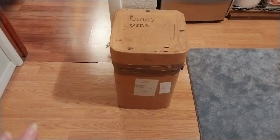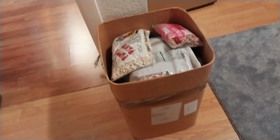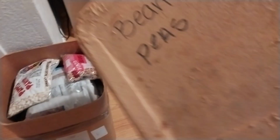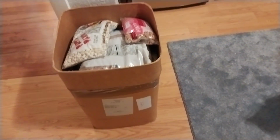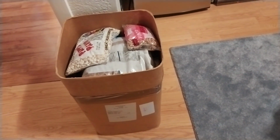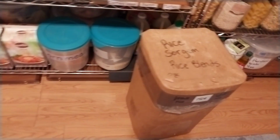Okay, so in this box, it's a very, very thick cardboard box. Let me open it up for you. Okay, so this one is, what's the lid say? Beans and peas. This is full of beans and peas. These boxes my son got at a job that he had, and he was going to throw them away, and I snagged them. Okay? I have another one over here, and it says rice, sorghum, and rice blends. It's full to the top.